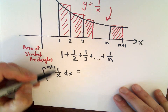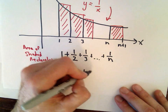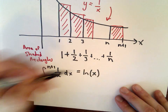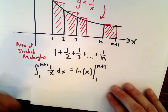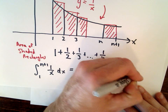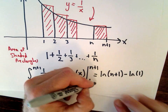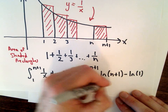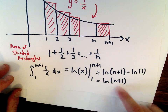Well, if we find the antiderivative of 1 over x, that gives us the natural logarithm of x. Normally it's an absolute value, but here we're putting in positive values, so it doesn't matter. So in this case, we're going to have the natural logarithm of n plus 1 minus the natural logarithm of 1. Well, the natural logarithm of 1 is 0, so the area underneath the curve is going to be equal to the natural logarithm of n plus 1.